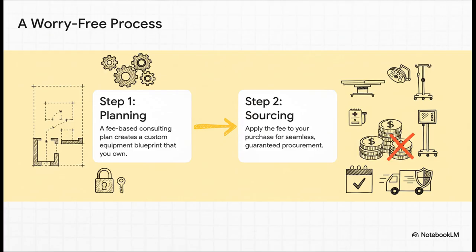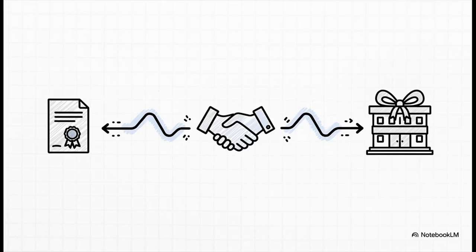Then, step 2, if you decide to go with them, that whole consulting fee gets credited toward your equipment purchase. They handle everything, sourcing, delivery, all of it, on a guaranteed budget and timeline. It's a model that's built on transparency and trust. I mean, just imagine that for a second. From the day you file your first piece of paperwork to the day you open your doors, you have one plan, one partner, and one person to call for all of your equipment. That is the huge difference between the chaos of the price shopper and the calm, controlled world of the value planner.